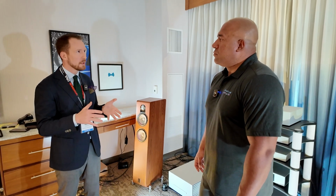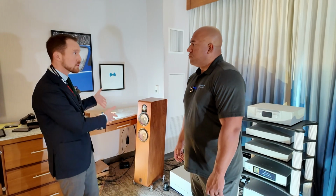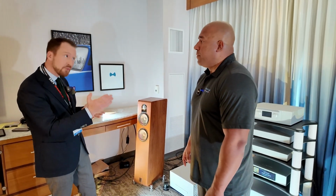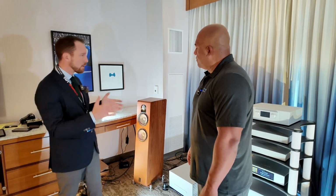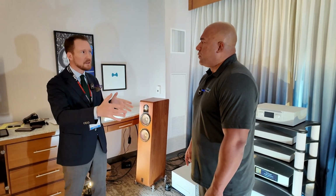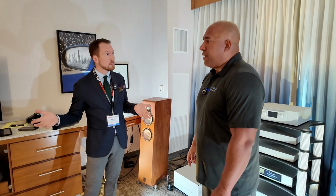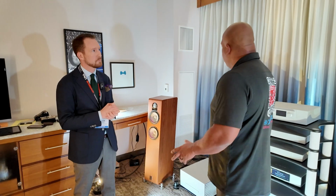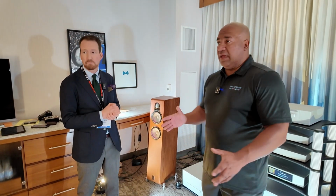controlling bass from 45 hertz down to 26. They go down to 26 hertz. Yeah, exactly. You feel it. But also, when using this kind of construction, we can get these speakers to work in this kind of room. And this room is not a big room. I'm going to say it's probably 10 feet wide by 12, more or less. It's not a big room, but it's crazy how well they work in this room.